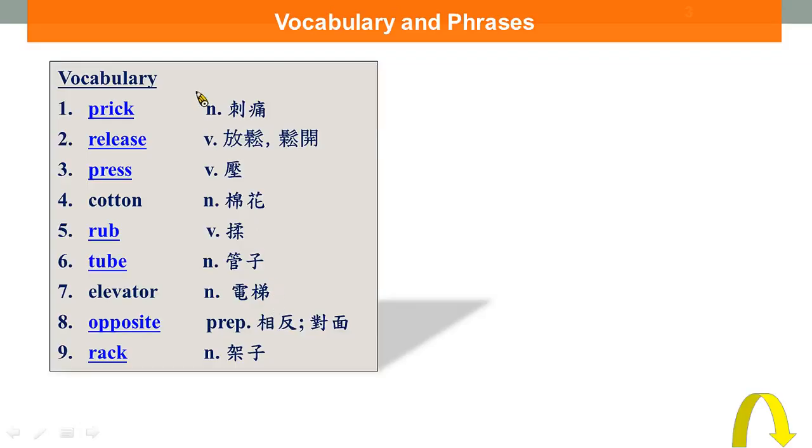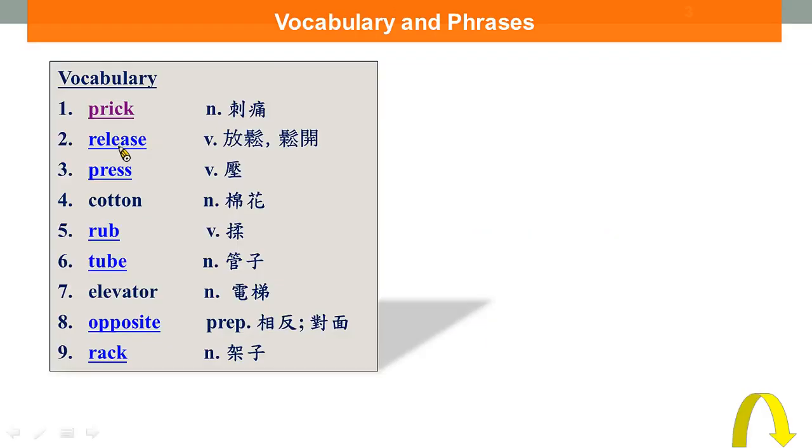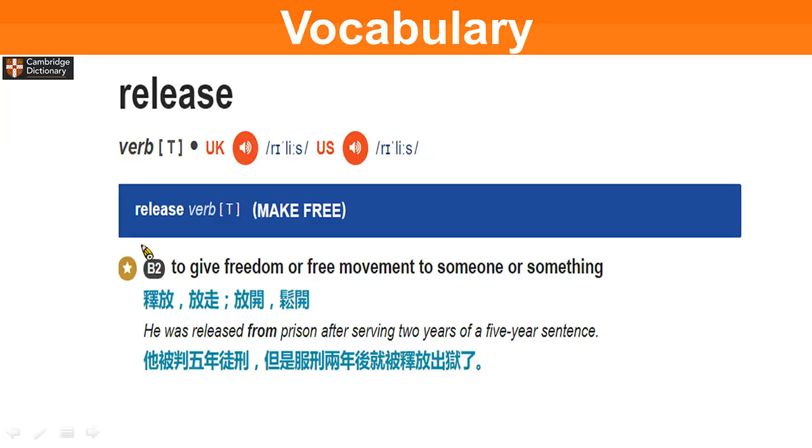Here are the words that we're going to learn. Let's go over the list together. The first one, prick. Prick is to make a small hole in the surface of something, sometimes in a way that causes pain. Prick the skin of the potatoes with a fork before baking them. Number 2, release. To release is to give freedom of movement to someone or something. He was released from prison after serving 2 years of a 5-year sentence.